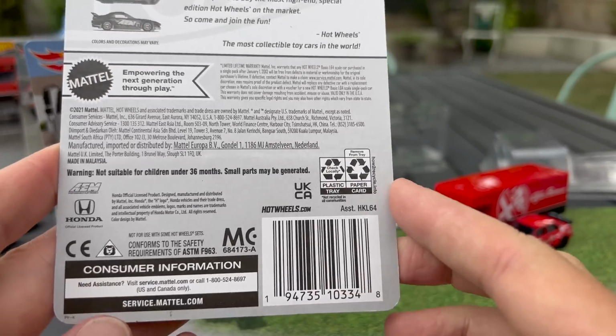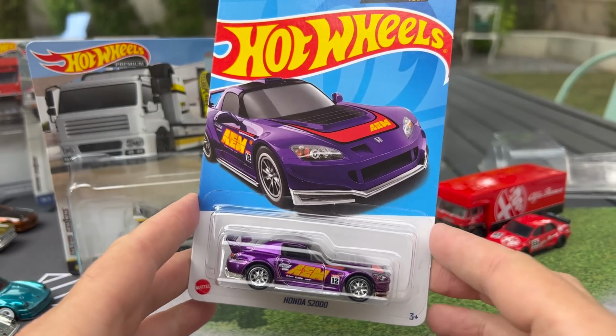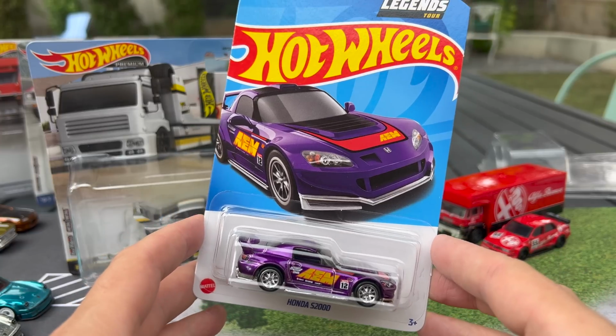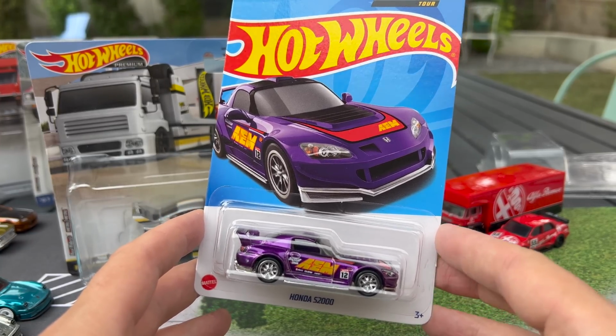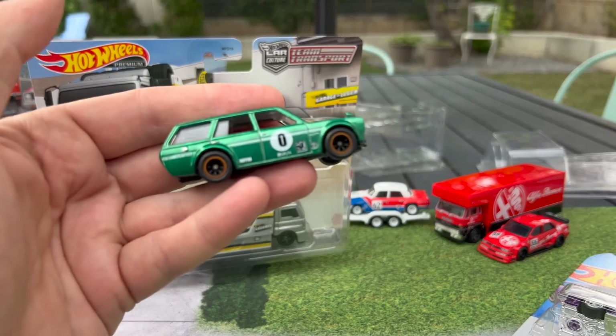Now the cool, kind of unannounced theme with these cars is that they are essentially recolored and somewhat redone super treasure hunts from the past, popular super treasure hunts from the past. In fact, if you look, I've got the last, this is the 5th version. So this was the first one.